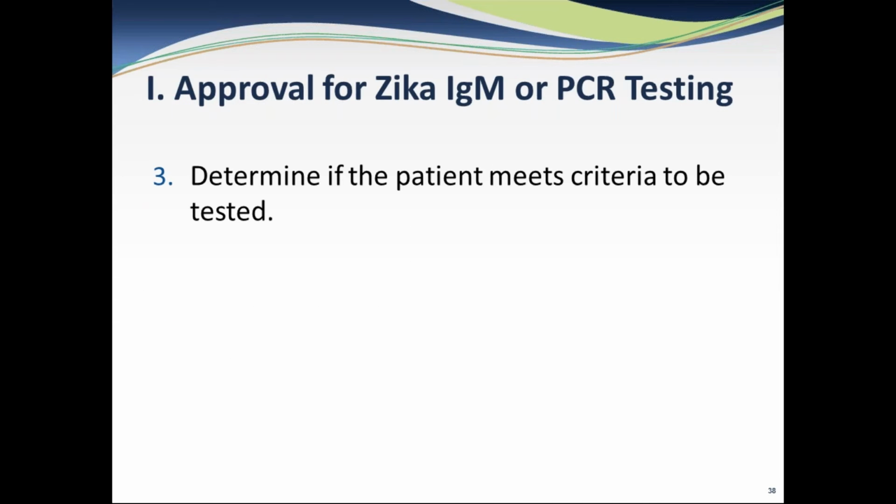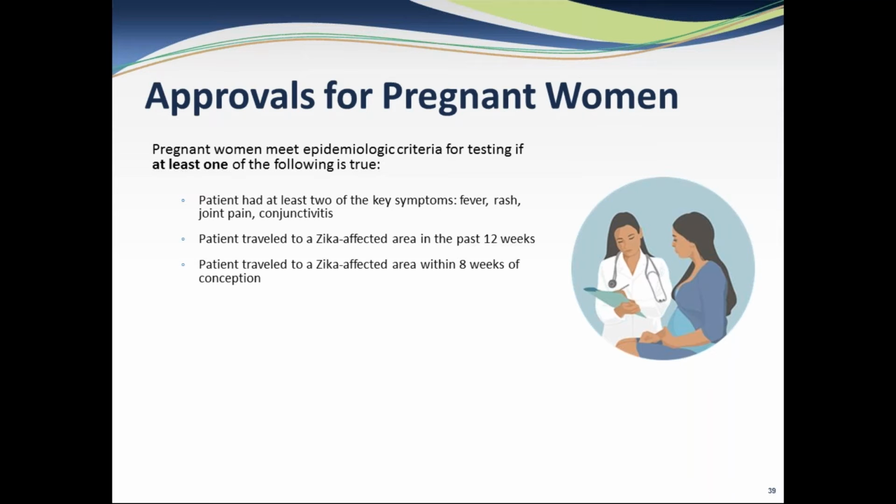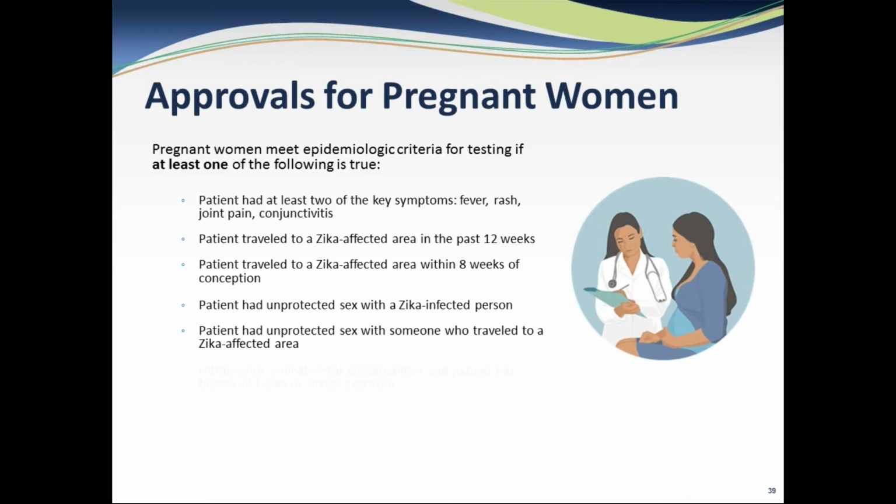So then you're going to determine if the patient meets criteria to be tested. Pregnant women have to have at least 2 of the key symptoms that we discussed earlier: fever, rash, joint pain, conjunctivitis, or they have to have traveled to a Zika-affected area in the past 12 weeks, or traveled to a Zika-affected area within 8 weeks of conception. Pregnant women will also be approved if they've had unprotected sex with a Zika-infected person or with someone who traveled to a Zika-affected area. And finally, if ultrasounds indicate fetal abnormalities and the patient has either a history of travel or sexual exposure, or both, the patient would be approved for testing.